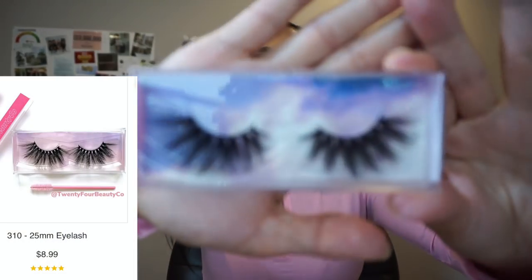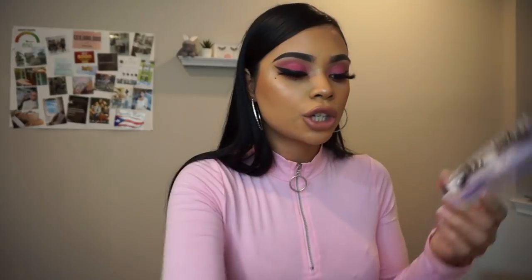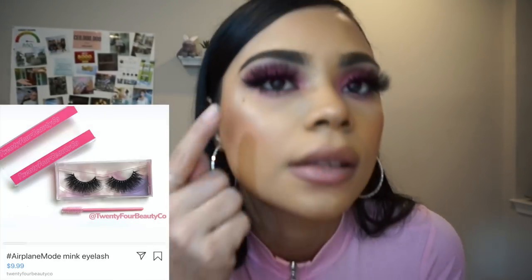This is a different style. This one is Spotlight. You can use these lashes over and over, and you can wash them. When I have real mink lashes, I wash them and soak them. If you guys want to see a video on how I take care of my lashes, let me know. This one's Airplane Mode, and this is the style that I have on. Let me show you guys what it looks like. So pretty, and I'm already loving it.